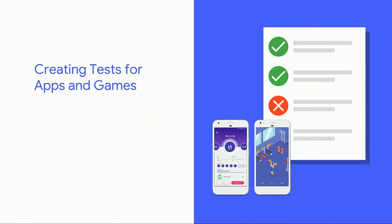And we at Google have put a lot of focus into creating tests for apps and games without actually having to write those tests. Earlier, we saw the automated crawler, which is part of Firebase Test Lab, what we call a Robo test. But we can do much more. Let's look at how we can create tests for all the different parts of FitnessBud.